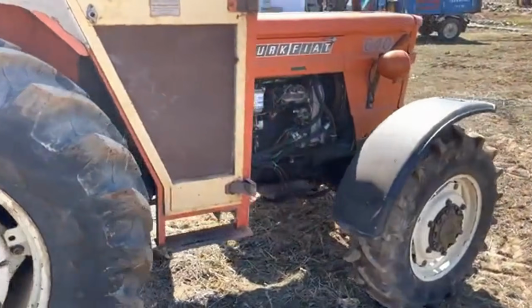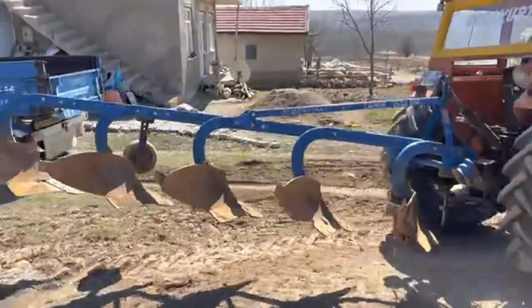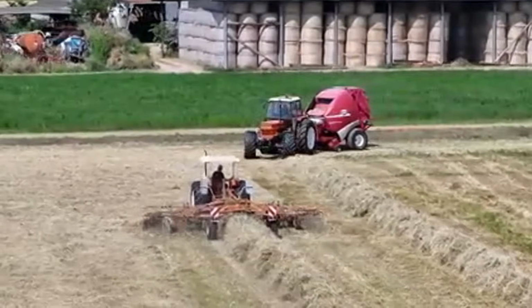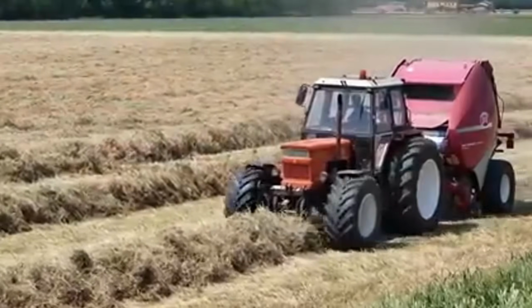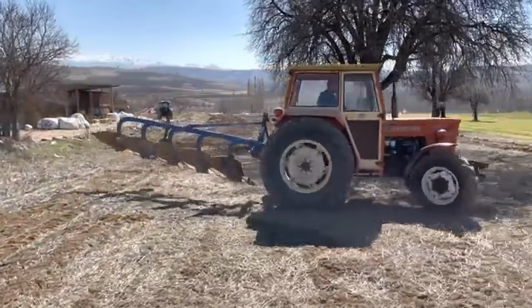Mechanics unfamiliar with the design often refused to work on it. Even experienced owners struggled with inconsistent manuals and vague instructions. The Fiat 640 wasn't a bad machine at its core, but owning one felt like working in isolation. Without proper support, breakdowns became ordeals. What started as a budget-friendly choice often ended as a source of daily stress.